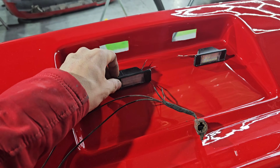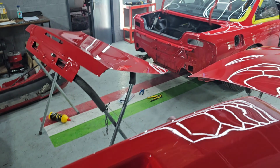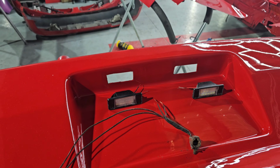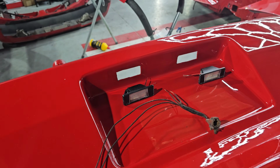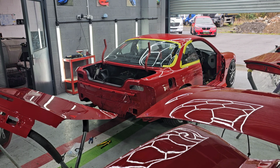So just little finishing touches then. New number plate lights, LEDs, original harness, splice the two together, and then it will fit onto the original harness on the back of the car as well. That's that taken care of. Obviously, new bumper. The old fixings just didn't work with this one, so we've gone with new lights altogether. Same for the front bumper. Little finishing touches now, and then reassemble.